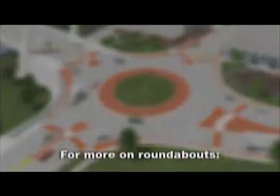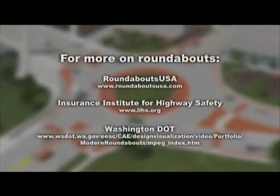If you'd like more information about modern roundabouts, here are a few good places to look.